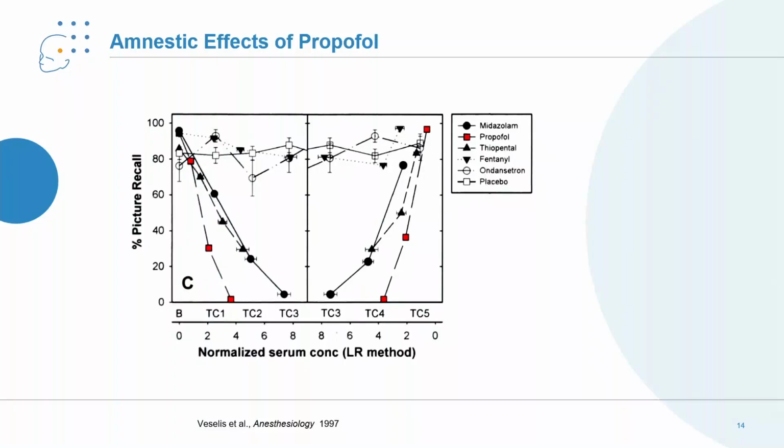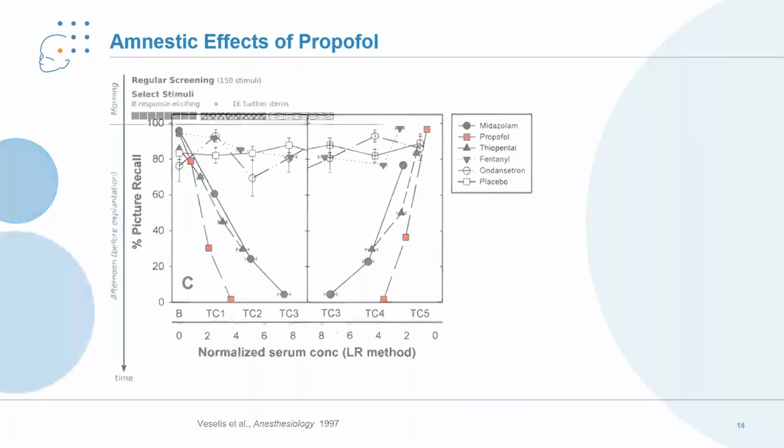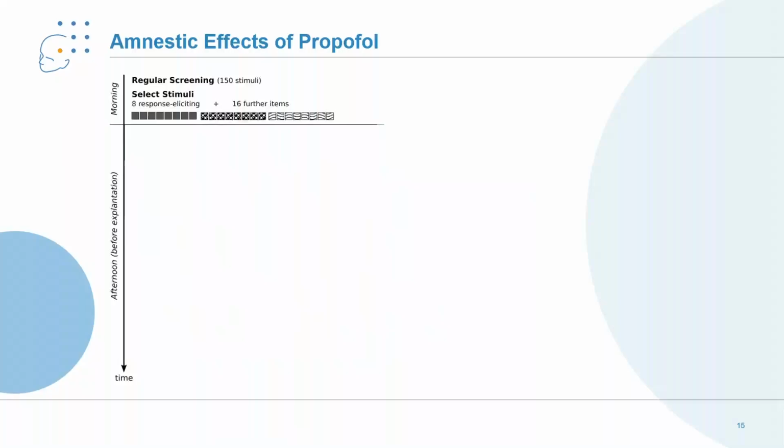So for this particular paradigm, what we do is in the morning, we run a standard screening using between 100 and 150 different stimuli, and then we select our 8 most promising response-eliciting stimuli for which we think we have concept cells, and use 16 control pictures.